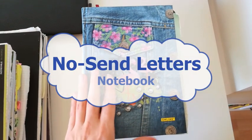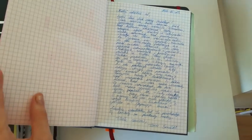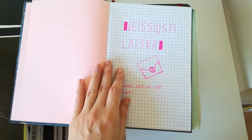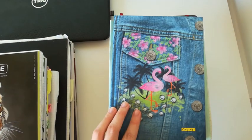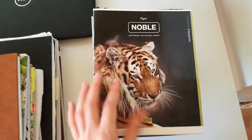One more idea is no send letters journal, where you write letters to yourself, your parents, your friends, whoever you want to, but you don't send them because they're just for you to sort things out in your own head.